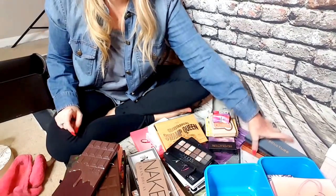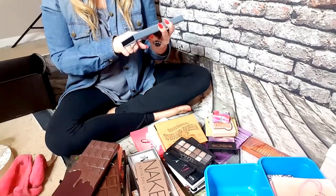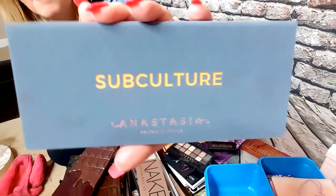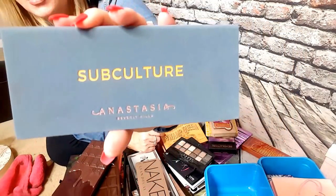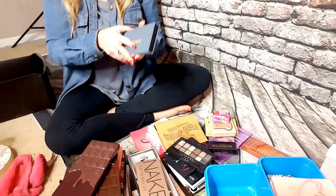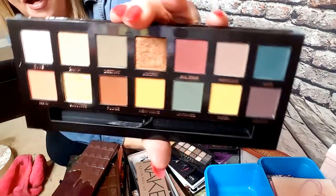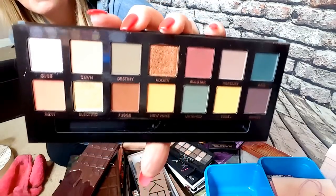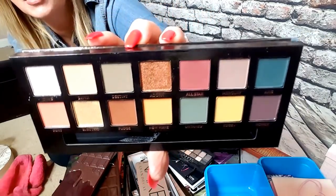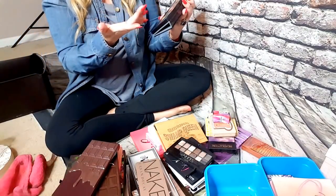Another palette I got from one of my kids. I got the Subculture palette by Anastasia Beverly Hills from my son Benjamin. I got it for Christmas this year. I've never used it yet. I cannot wait to use it, but I still haven't, you guys. It looks like this. I wanted it because it had a lot of fun colors that I don't have in 90% of my palettes. I'll show you guys.